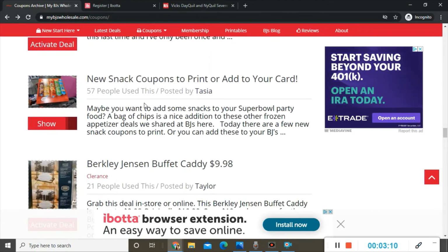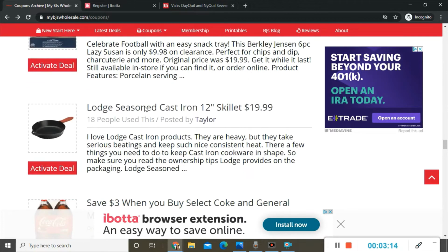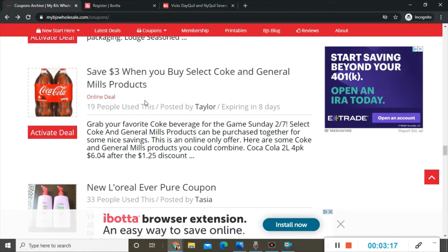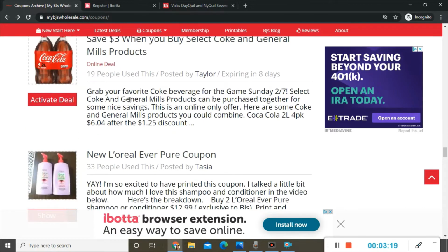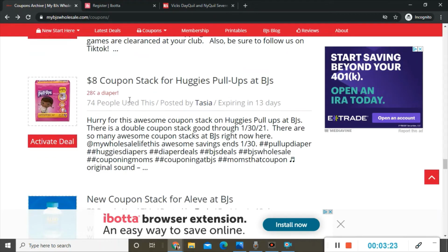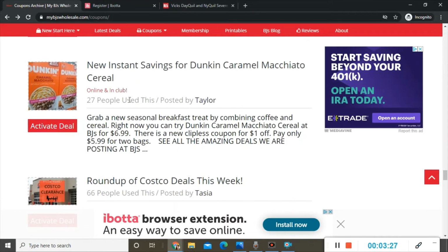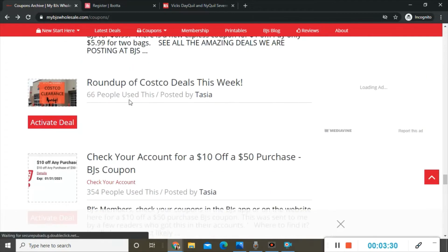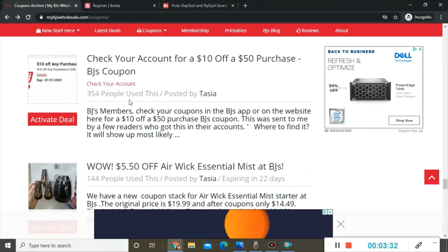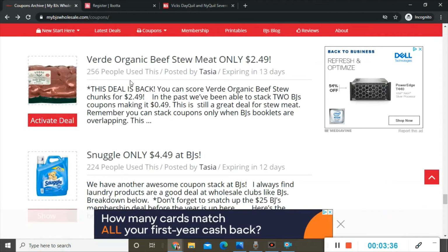Here's just some more deals, you guys, so you can just keep scrolling and check out the deals this way. I also share an email weekly of a roundup of some of the best deals, but I don't include all of these. So the best bet is to get in the habit weekly, daily, to go to mybjswholesale.com/coupons or hit the latest deals in the menu, you guys. We thank you for checking out our blog. Thank you so much. Look at all these deals.